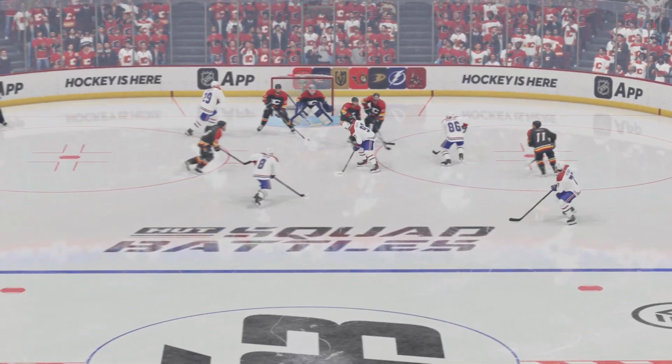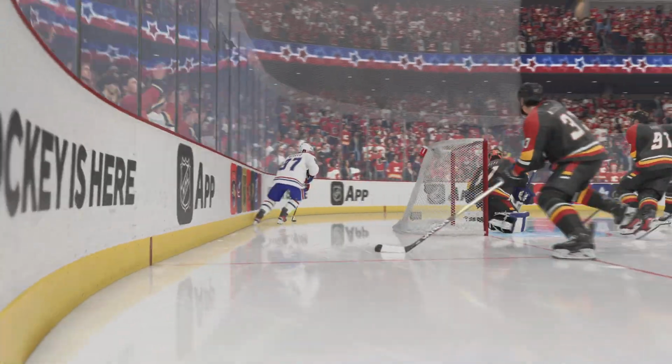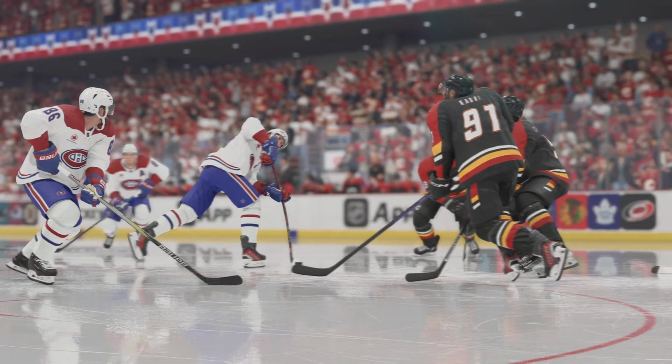He's in a high-danger scoring area. He's got a bit of time, but he knows he's going to have coverage come to him right away, so a quick snapshot, and he buries it.